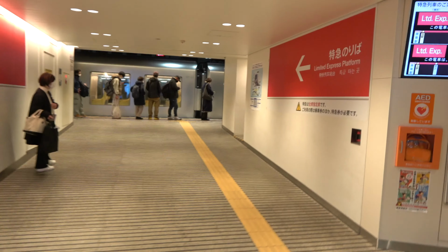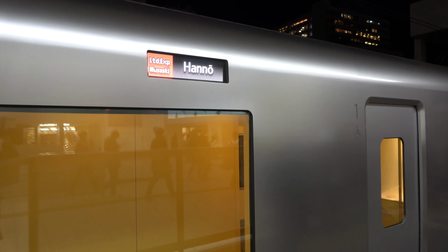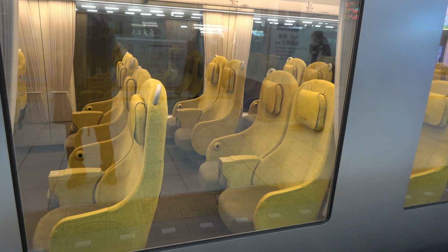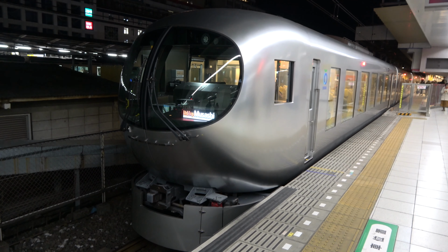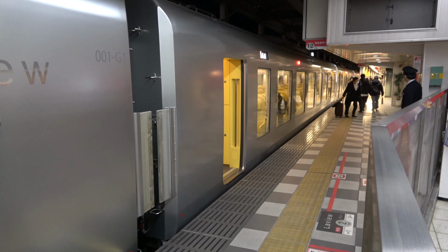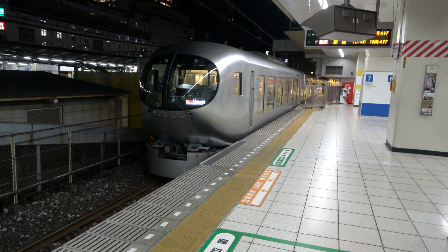There's a big window train there. See what that is. This is Seibu's newest limited express train called the La Vue. It has an all-yellow interior and is very stylish. It just looks like a spaceship. Last year, 2020, this La Vue won Japan's highest new train model prize, called the Blue Ribbon Prize. I have already ridden this train many times. In the near future of my videos, I will show you more about this La Vue.